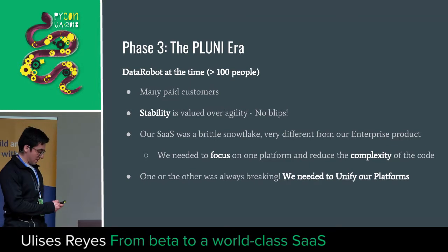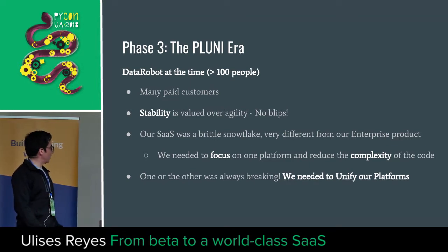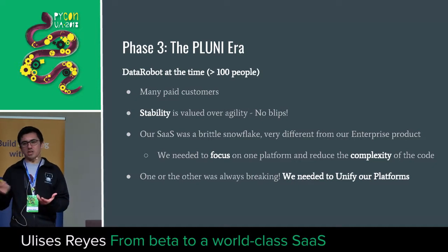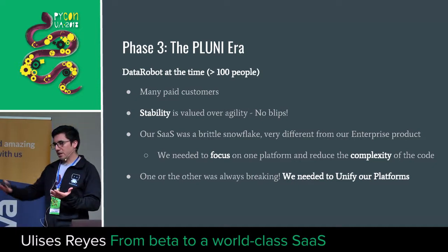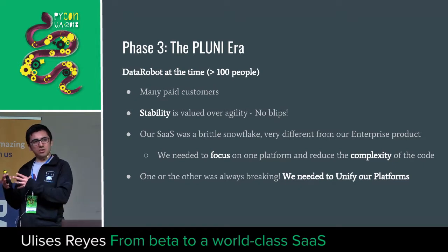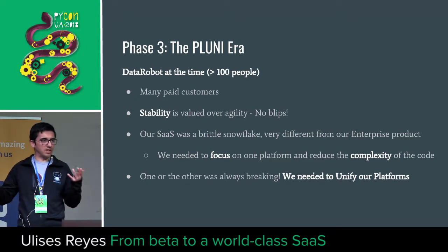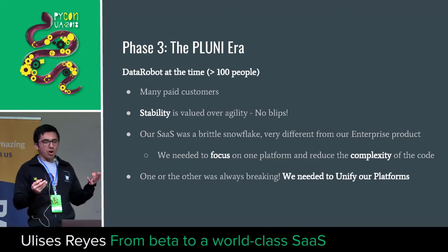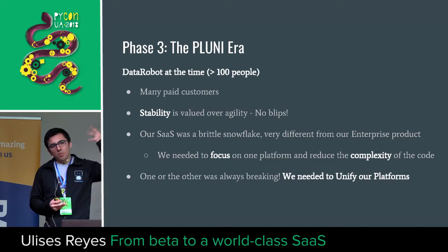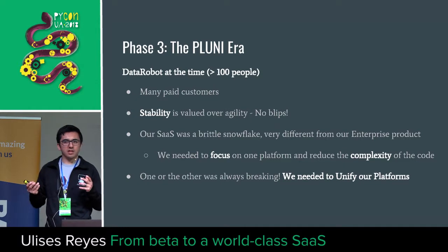Now, our SaaS, or our cloud, is actually very brittle, and it's very different from the enterprise product. Remember that I had mentioned that we had started already shipping to the enterprise. So the automation that we had, even though it was the same source code or the same application, to build and deploy it was very different from one to the other. Also, one was running on the cloud, the other one was supposed to run on bare metal. So there were some features that we didn't have in one or the other. So there were some differences.